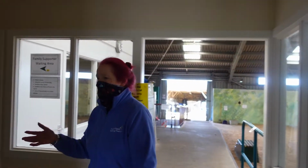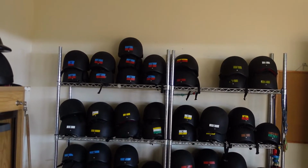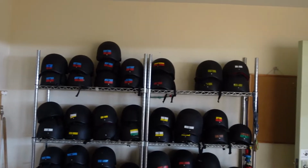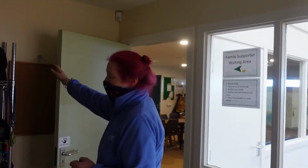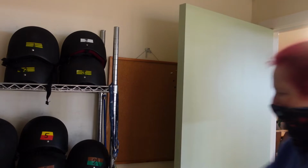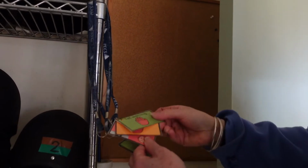Okay, so in here we have the hat room. The riders come up and they get their hats fitted. At the start of term we record the hat size the riders require, and that saves us time because a lot of them are impatient and want to crack on with things. So we record their hat sizes, and there's a list up there when we're operating of what rider has what hat.